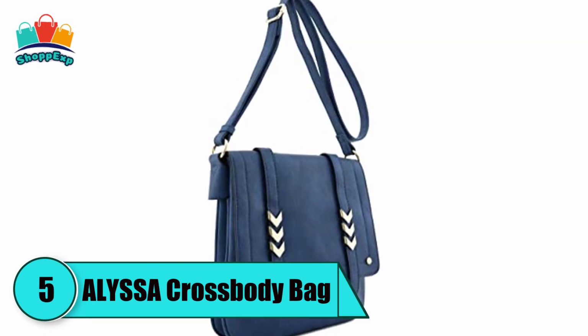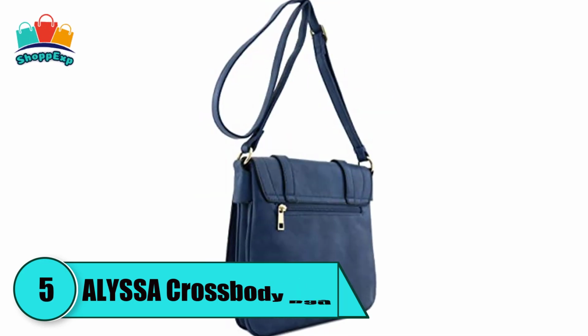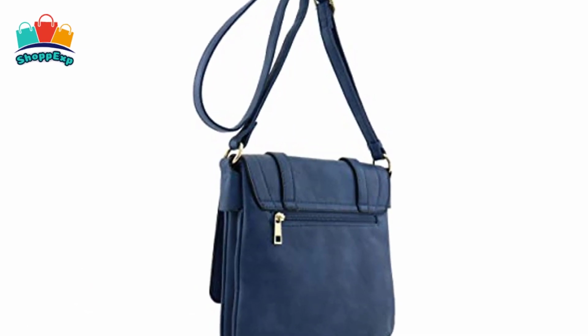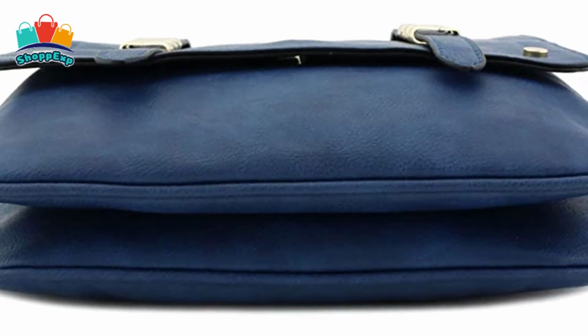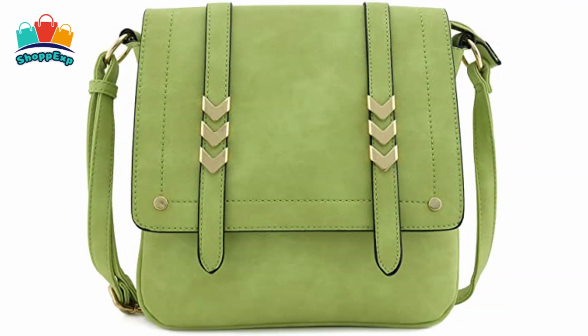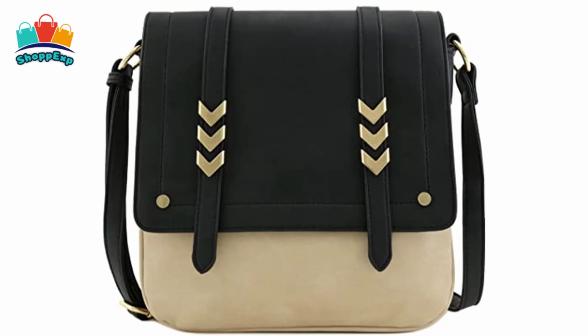On number 5 is Alyssa Double Compartment Large Flap Over Crossbody Bag. This double compartment large size crossbody bag makes it easy to organize your everyday items. With the high quality zipper closure, it also has a magnetic snap button flap which makes it even better. It has a very smooth adjustable shoulder strap. With the help of the shoulder strap you can easily adjust your crossbody bag as you would like.